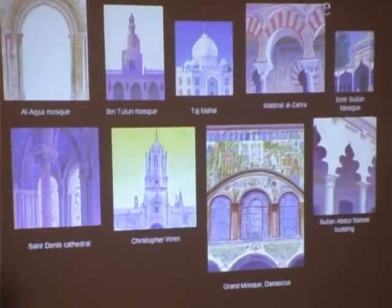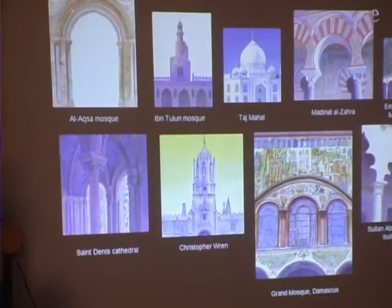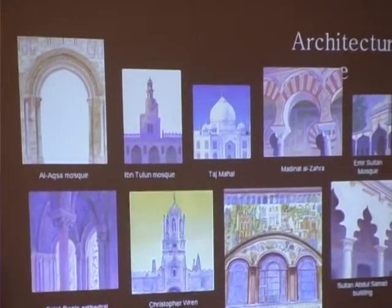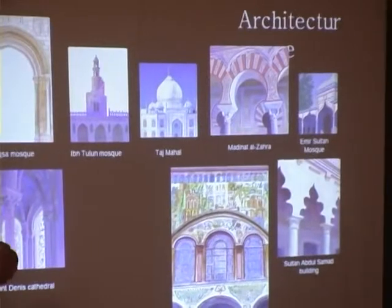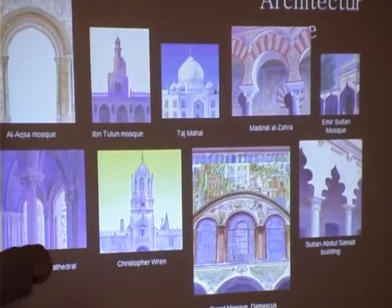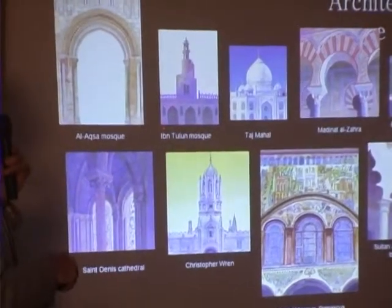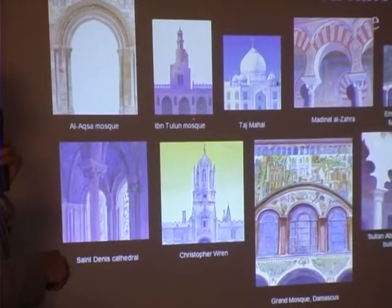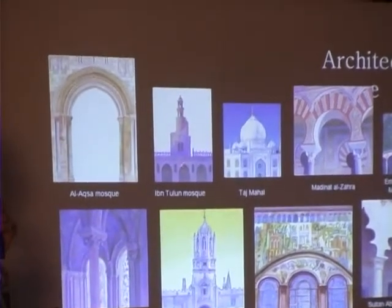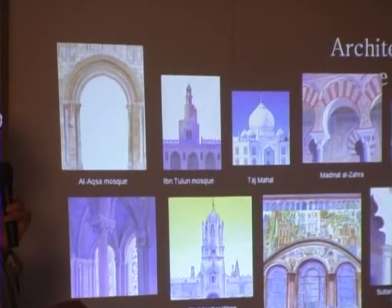But this is an Assyrian invention called the pointed arch. You can barely see the point here, but that's on the Al-Aqsa Mosque. And then you can also see it here on the Ibn Tulun Mosque, where the points are more obvious, and you can see it here on the Taj Mahal. And the nice thing about a pointed arch is that it takes the weight more down than out. And so you can get higher and higher and higher.